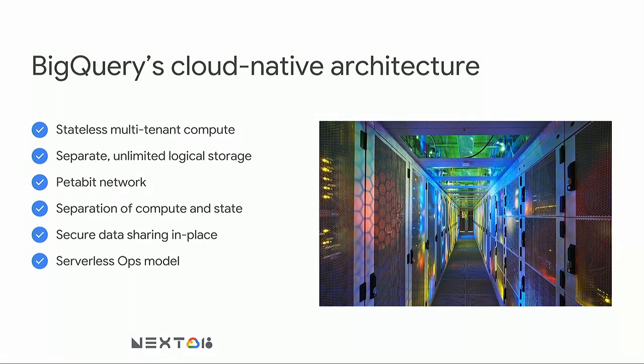And what gives BigQuery its scale characteristics is its cloud-native architecture. It's unique architectural principles, unique architectural considerations. So it starts with a stateless multi-tenant compute cluster, which is really what Dremel is, right? Which is a really unique offering. And it's joined together by a logical storage system that scales into petabytes and more. And the two are wired together by our network that scales to petabytes.